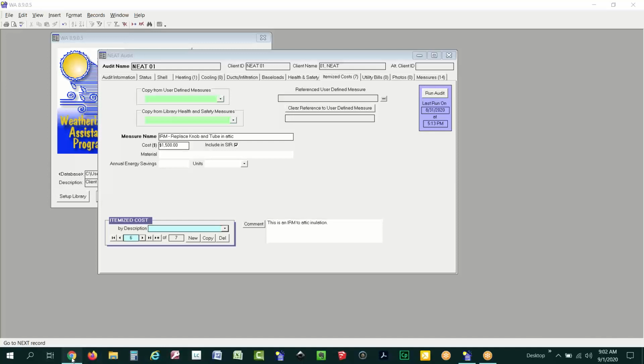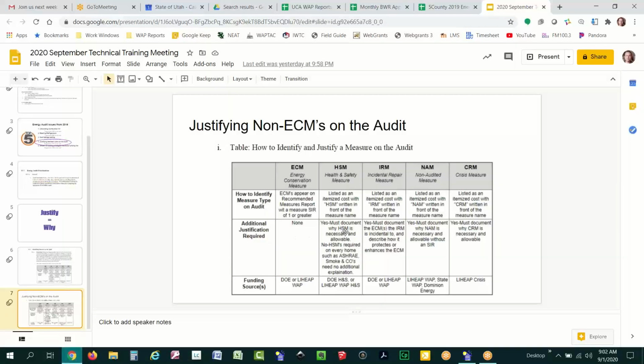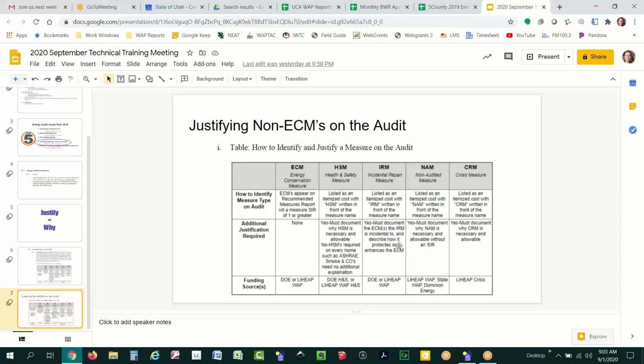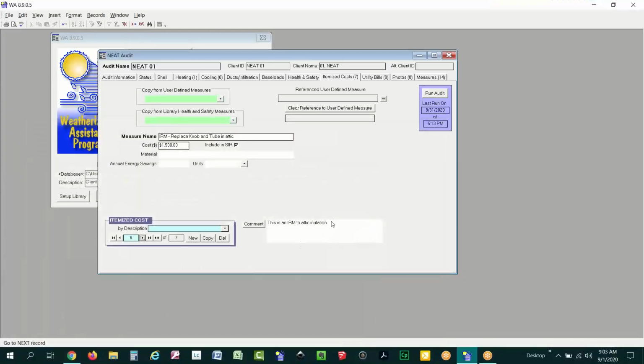Let's take a look at our table real quick. So for an IRM, the additional justification says, yes, there is additional justification required. It says you must document the ECMs that the IRM is incidental to. And so they've done that. They've said that this is incidental to attic insulation. And then it says describe how it's going to protect or enhance the ECM. And this is really kind of meeting that definition, but explaining the why. So Jesse, do you feel like this also explains the why?